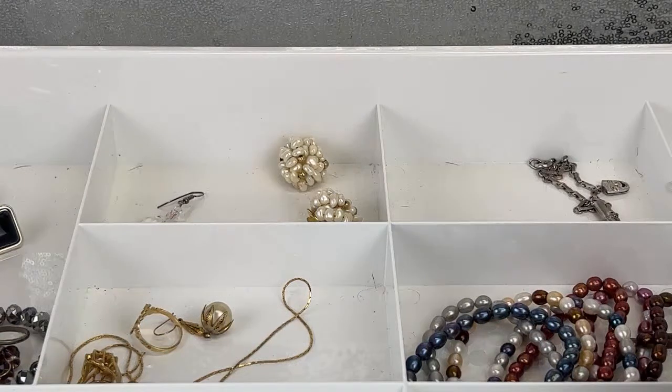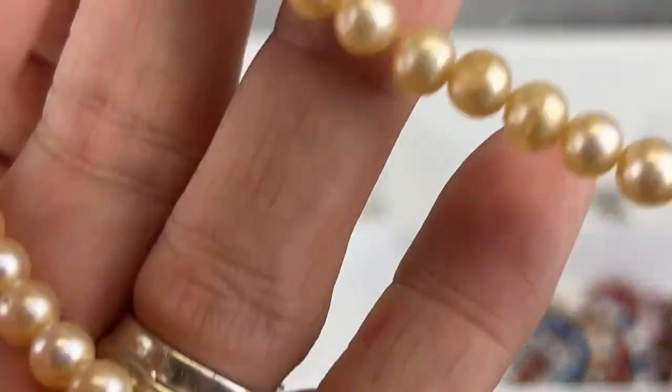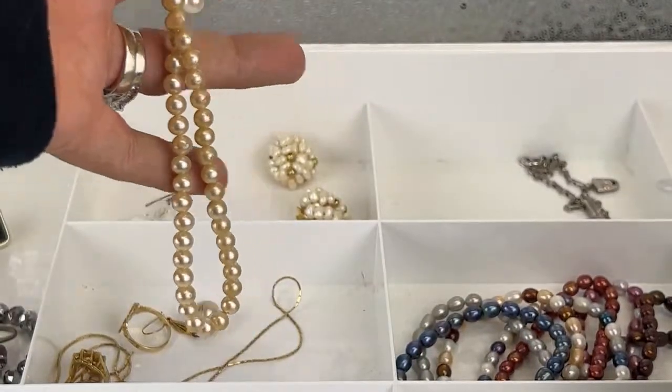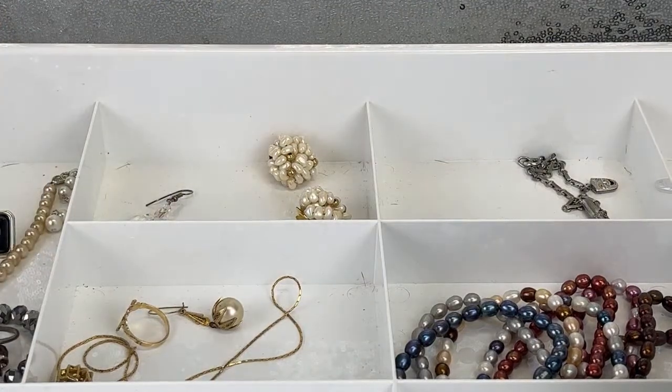I don't know if this is faux. I know nothing about pearls. I know you could put them in your mouth. And to me, that is just not going to happen, not knowing where the jewelry has been. Yeah, I don't think these are real. They got chips. So they were probably painted. So this one will go into the junk pile.